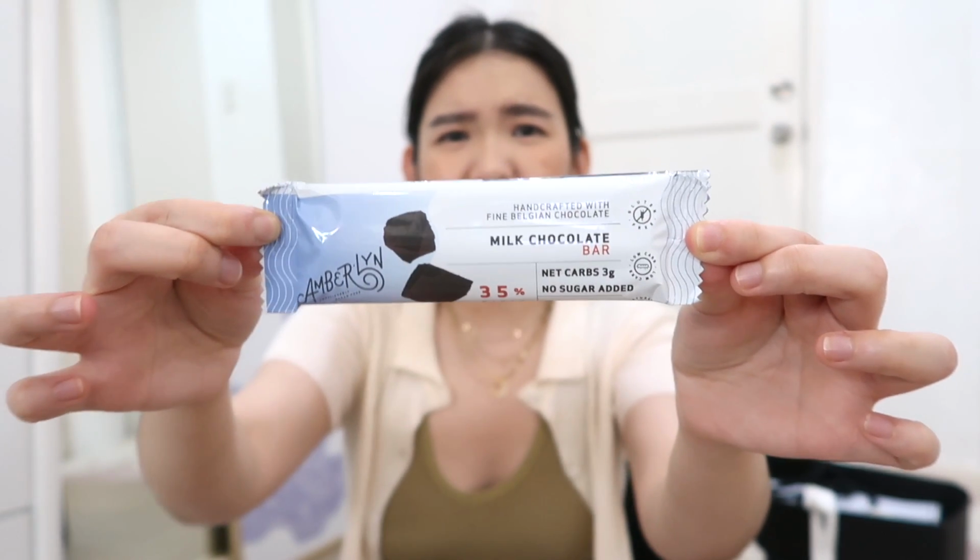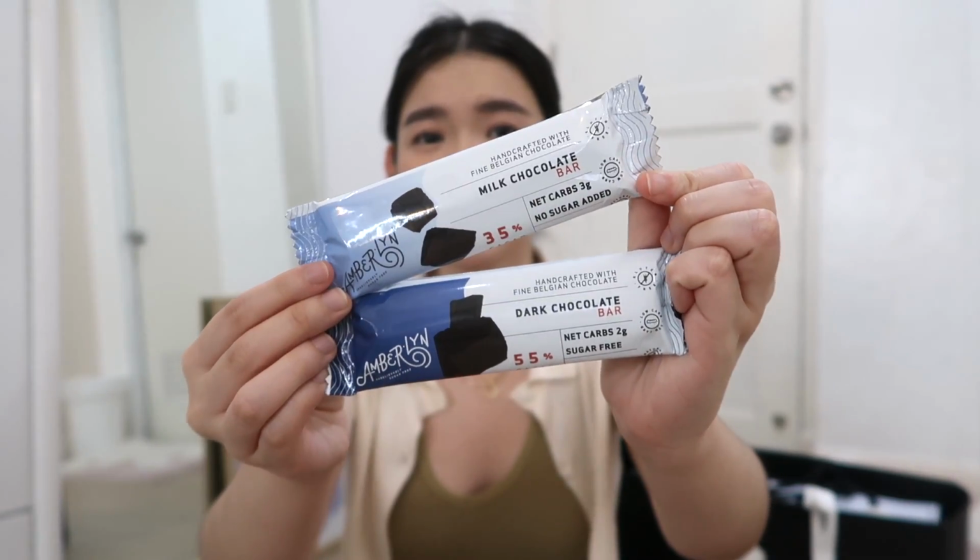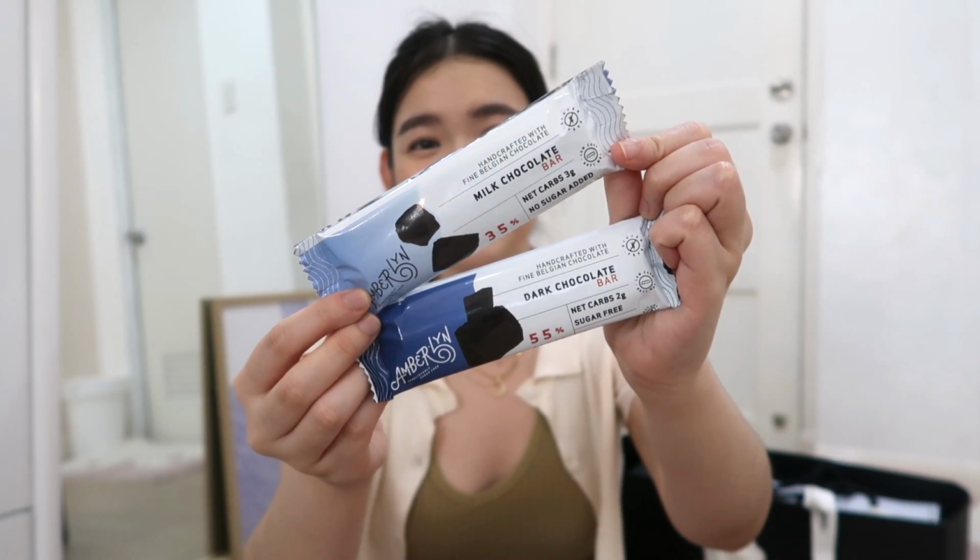So, we bought a lot of chocolates. Syempre, share kami ng family ko dito ha. May milk chocolate. Bakit ang itim ng milk chocolate? Guys, bakit mukhang dark chocolate yung milk chocolate niya? Na-confuse ako, mga sis. Weba, bakit magkasing kulay na yung dark chocolate tsaka yung milk chocolate? But anyway, guys, itry nyo yung Amberlin milk chocolate and dark chocolate kapag naghahanap kayo ng sugar-free.